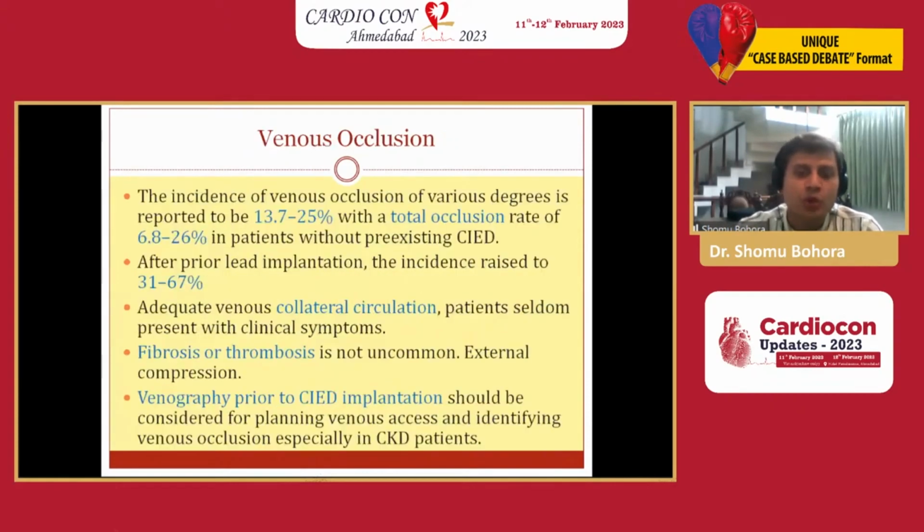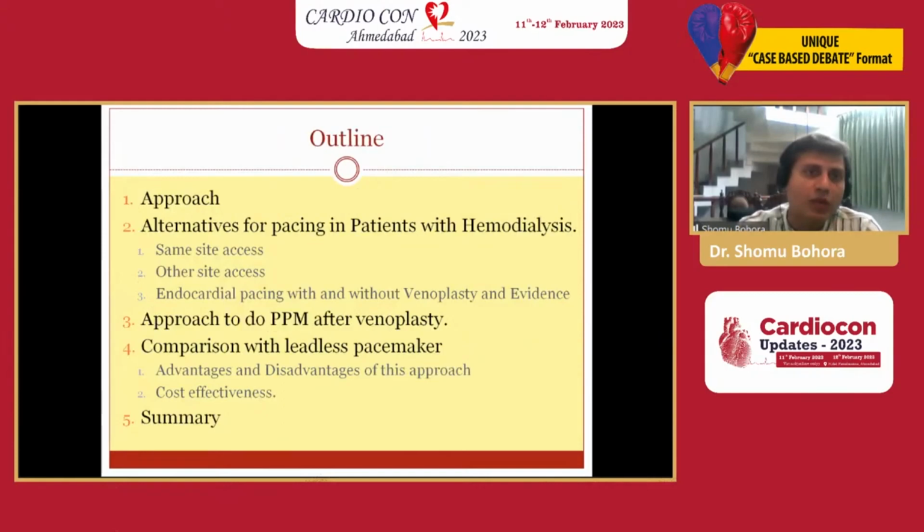So, going on to venous occlusions, we know that venous occlusions are not uncommon, and complete occlusions are there in around 2 to 6% of patients of the overall occlusion rates. However, if they had a prior intervention, definitely the rates are very high. They may be asymptomatic because of collateral circulation, and fibrosis or thrombosis are the most common causes. Venography prior to implantation is very important, rather than relying on a CT image or a sonographic image. So my outline would be to see how to approach these patients.